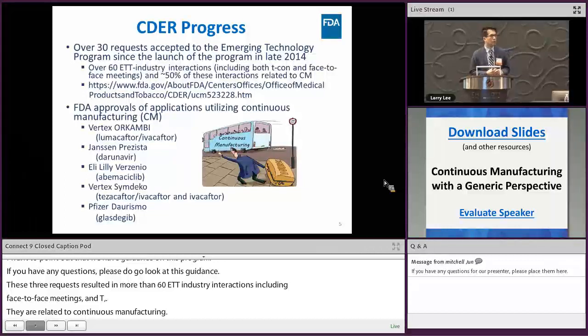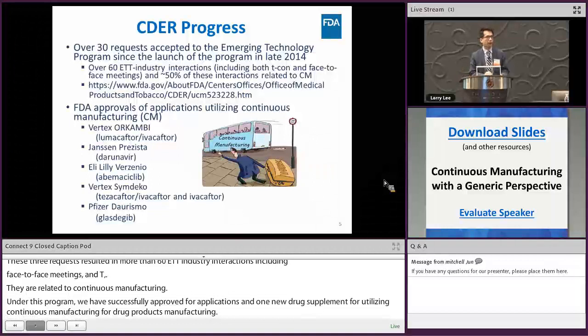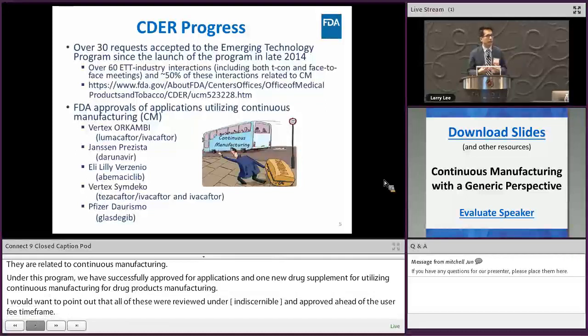I want to point out that all these reviews were reviewed under an accelerated timeline and approved way ahead of the user fee timeframe. We are currently also in discussion with several generic companies because they are also interested in implementing this type of technology, especially on the API side.